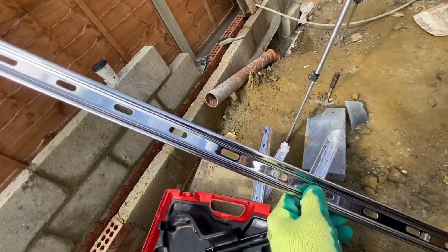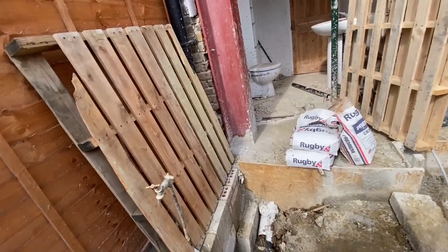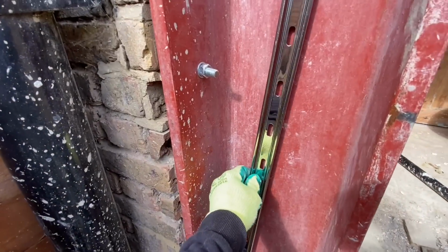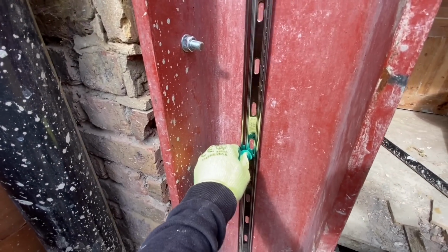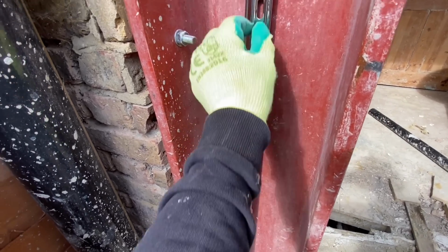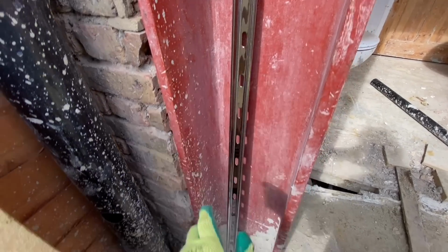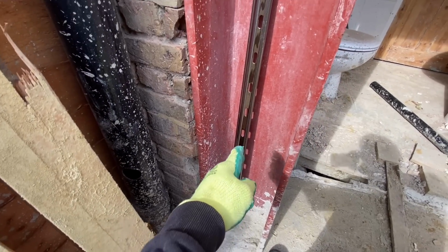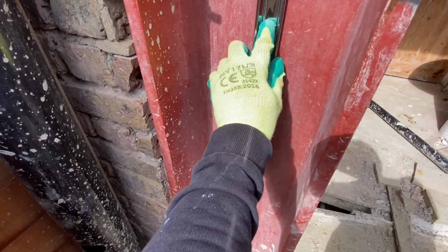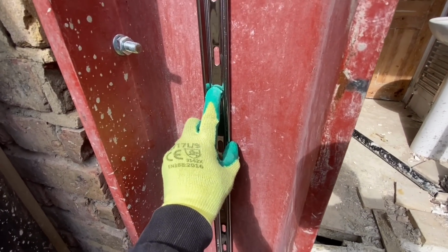All right guys, so this is the wall starter kit that I'll be using. Basically it's going to get attached to the steel like this, and there's these little bits that slide and stick out here, and it's going to allow us to tie the block wall to this steel column here. So what I need to do is nail this into the steel using the gun. So I'm going to try that now.